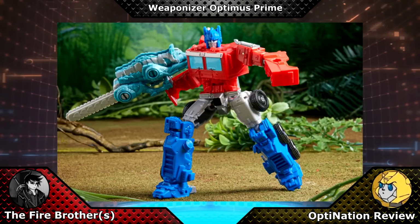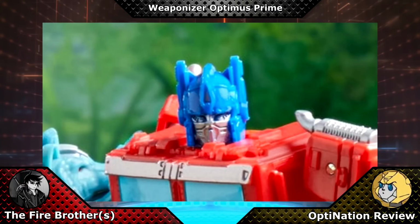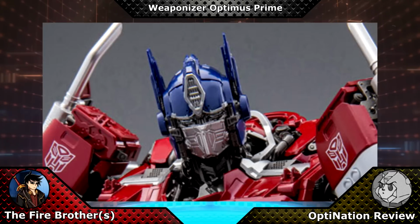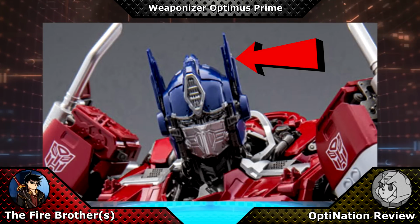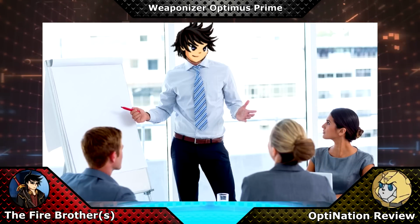Right. You're my Optimus Prime expert. What's your thoughts on this? Totally agree with you. I do like how they kept antennas, I guess you'd say, on the top of Optimus Prime. The helmet wings. Is there an actual term for what those are? I don't know. I feel like people just call them whatever they feel like at the time. If someone knows that, please comment. Yeah, please comment. I'm curious about that.